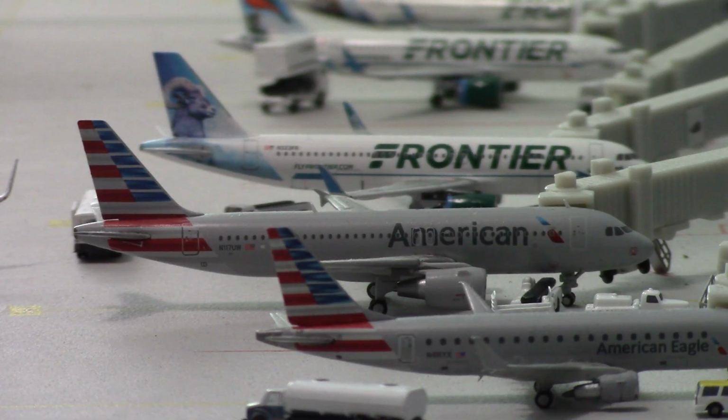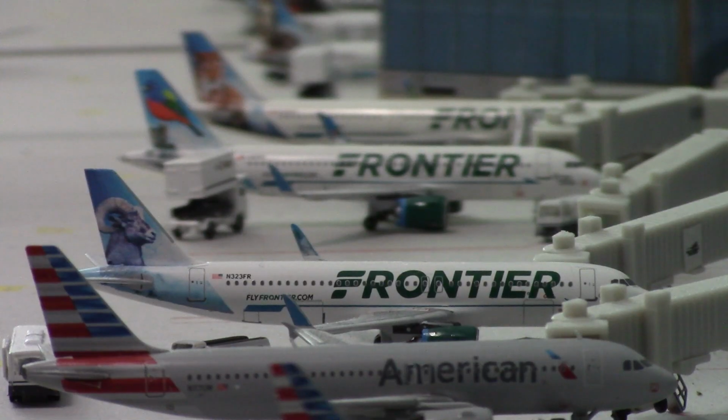The aircraft in focus now, which is the American Airbus A319. You can't tell, but it's getting luggage on board the aircraft and will be heading out to Phoenix. In the background there we have a Frontier Airbus A320. This aircraft is in the Colorado Bighorn Sheep livery, and will be departing out to Trenton.